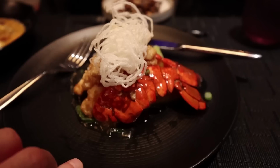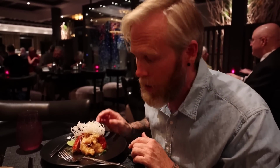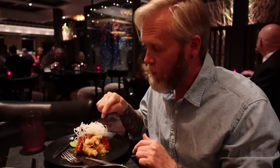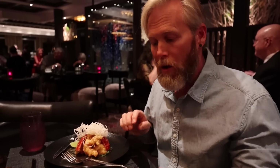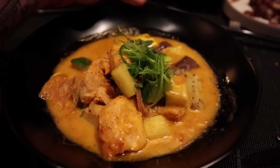So I got the lobster. It is an upcharge, $20 upcharge. But you're also able to get another entree. I'm feeling hungry tonight, kind of wanted what I wanted, so I was willing to pay the upcharge to get lobster. And then I also got a curry, an Asian curry chicken. That came highly recommended, so I wanted to try that as well.